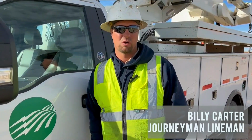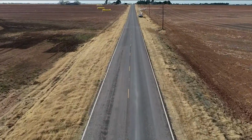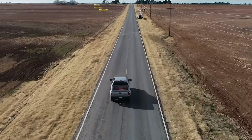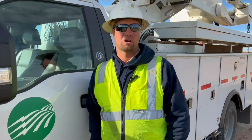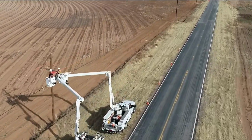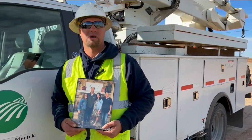Members need to know when they see a work zone is to just slow down and then be aware. Be aware that there are people out there working and we have our mind on our work. And we're watching out for you guys, but we just want you guys to watch out for us too. Please help me go home to my family each night.